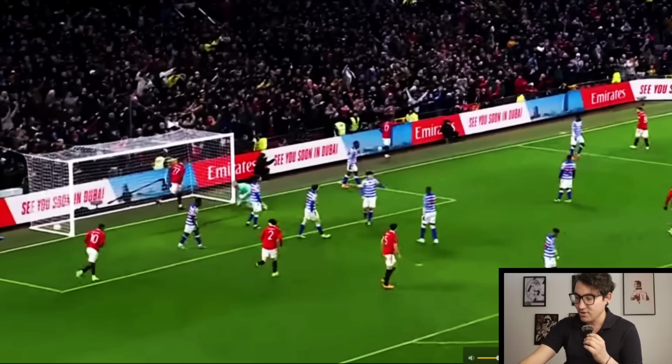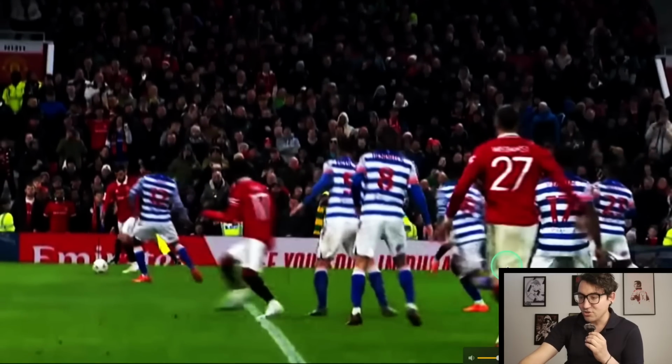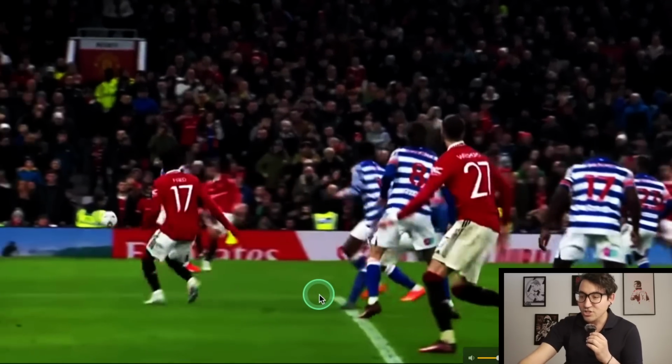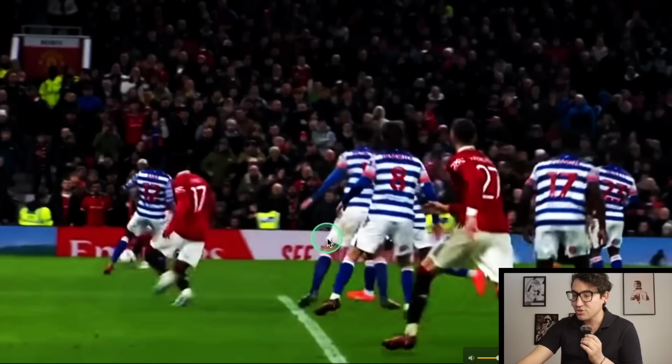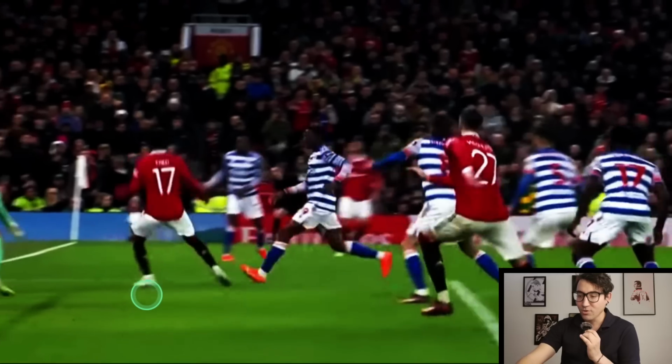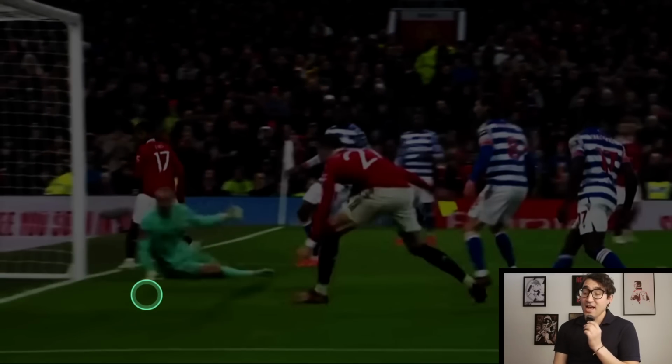Okay, so let's look at Fred's run over here. He makes a run first towards goal, and then slowly he moves to his right. And the reason why he's doing that is because he wants to be aligned with the last defender over here. He's shadowing him, making sure that he's exactly behind him so that he's not in an offside position. And then, of course, the ball comes towards him. Beautiful finish. And this is a great testament to how Fred has evolved as a player under Erik ten Hag. He's much smarter tactically, makes much better decisions, and he's much more efficient and reliable than he used to be before.